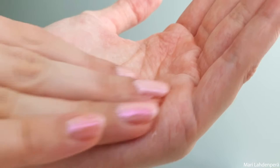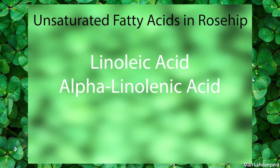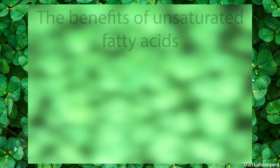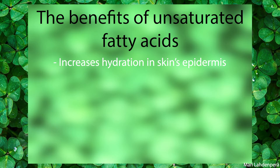Rosehip contains a lot of unsaturated fatty acids like linoleic acid, alpha-linolenic acid, and oleic acid. The benefits of unsaturated fatty acids in rosehip are: linoleic acid is scientifically proven to increase hydration in the skin's epidermis and significantly improve skin barrier dysfunction.